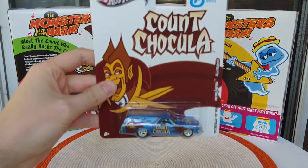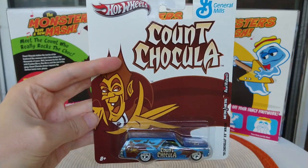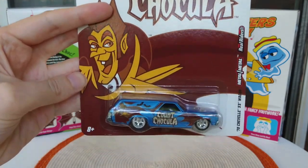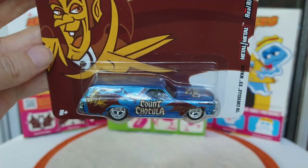Mattel also made single carded variations. Here are the ones I have. They're all different castings from anything I just previously showed you, and these were available at the time in Walmarts and other grocery stores. Here is Count Chocula.